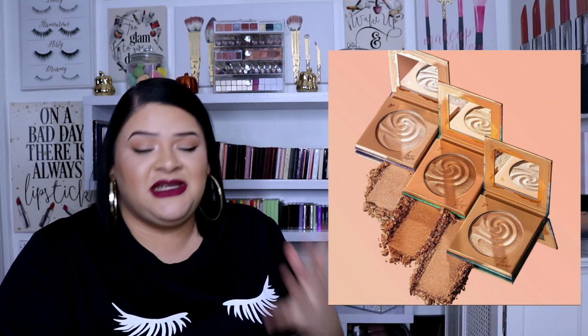Now I love that they're individual highlighters and not all in a palette, because for highlighters they have a fair light, medium tan, dark rich. If you put that in a palette, everyone's not going to use all the shades. Like if you need dark rich more, you're not going to use a lot of fair light. So I love that they did the highlighters individually.